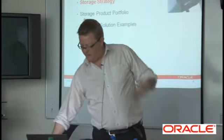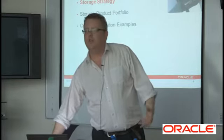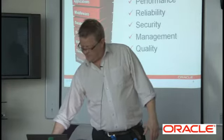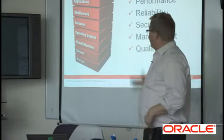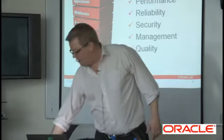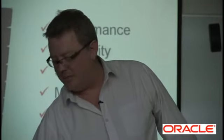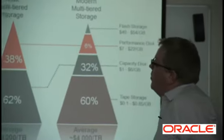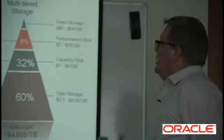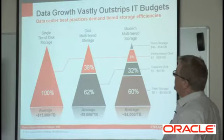Strategy: we'll have a bit of a storage product portfolio and a few solutions from the customer. Once again, the integrated stack message, you've seen it. You're probably blue in the face with integrated stack at this stage, but the company likes to get this message across. Now, what we're talking about is what's happening in the data center and where we are going.